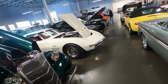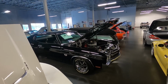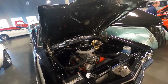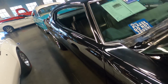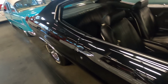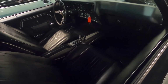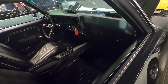And then of course we have a 70 Chevelle, which is my favorite car because that's what I had in high school. So you guys have seen 100 pictures of it. So it does have a 454. This is black with black interior. It's a Chevelle SS 454 Tribute, so it was not an original 454 SS. Has the horseshoe in there for the 454.